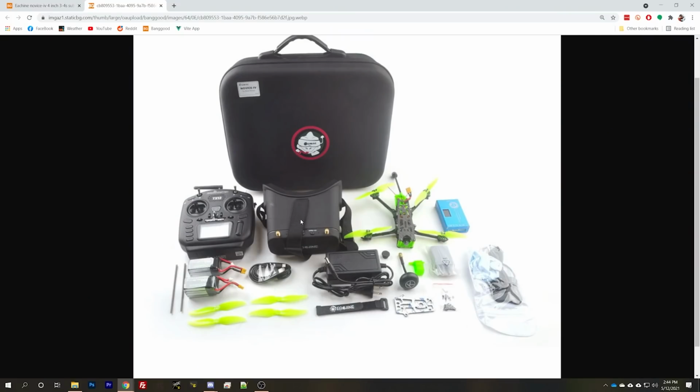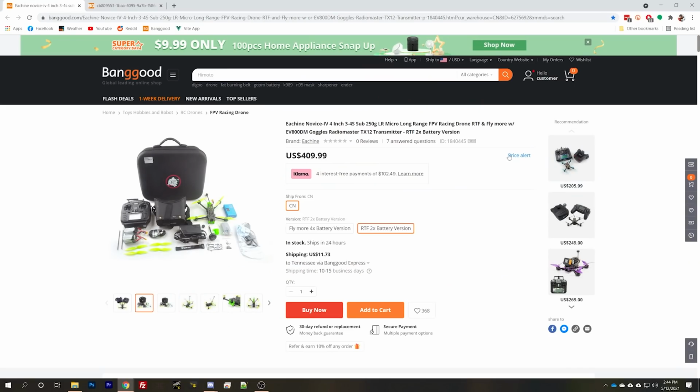I feel like in this kit, let's add up the numbers. The Eachine DM is $80 or $100 roughly. The Jumper TX12 is $90. So you're in the $180 range there. We've got some batteries. Okay, maybe those are $10 batteries. They're probably not super premium batteries, but who cares? You got a quadcopter. I feel like this thing comes in at around $400, which is a lot because you can get a Tiny Hawk kit for $200, but it's a much smaller quadcopter with a much crappier controller.